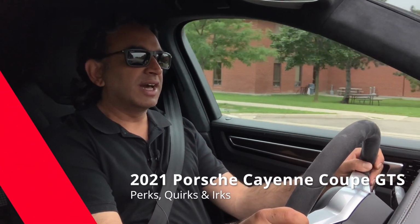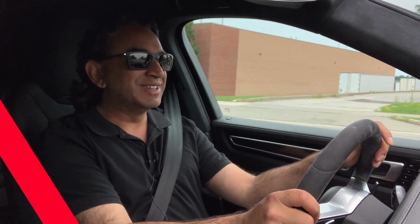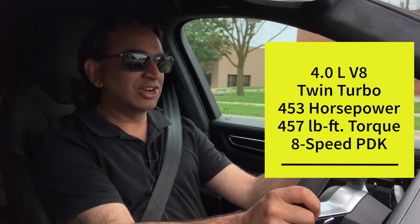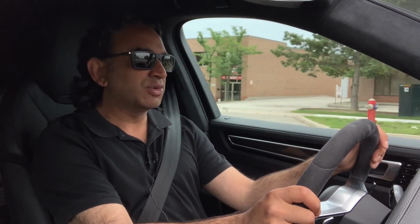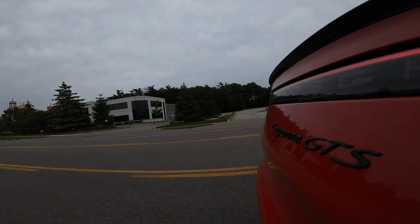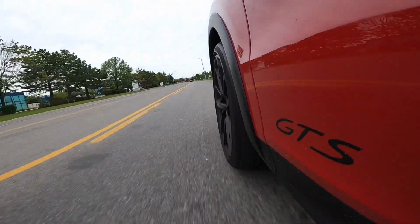2021 Porsche Cayenne Coupe. We are with the specific GTS trim. Welcome back, V8. We've missed you. So power-wise, it is a 4-liter twin-turbo V8, 453 horsepower, 457 pound-feet of torque, all through an 8-speed automatic transmission. 0 to 100 in 4.5 seconds, and the Cayenne Coupe is just explosively fast.